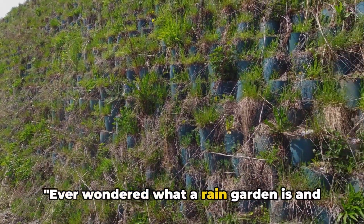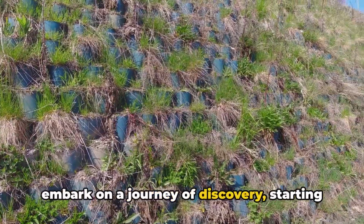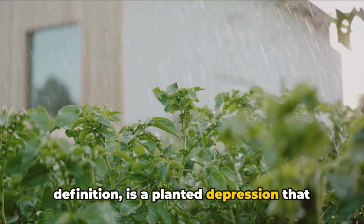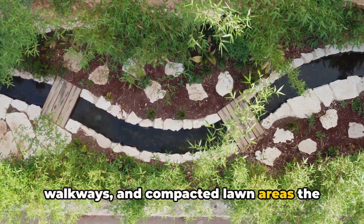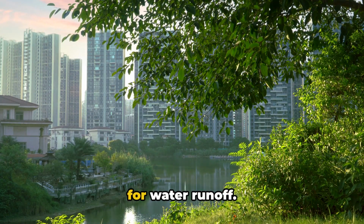Ever wondered what a rain garden is and how it can transform your yard? Let's embark on a journey of discovery, starting with the basics. A rain garden, in its simplest definition, is a planted depression that allows rainwater runoff from impervious urban areas like roofs, driveways, walkways, and compacted lawn areas the opportunity to be absorbed. But it's much more than just a solution for water runoff.